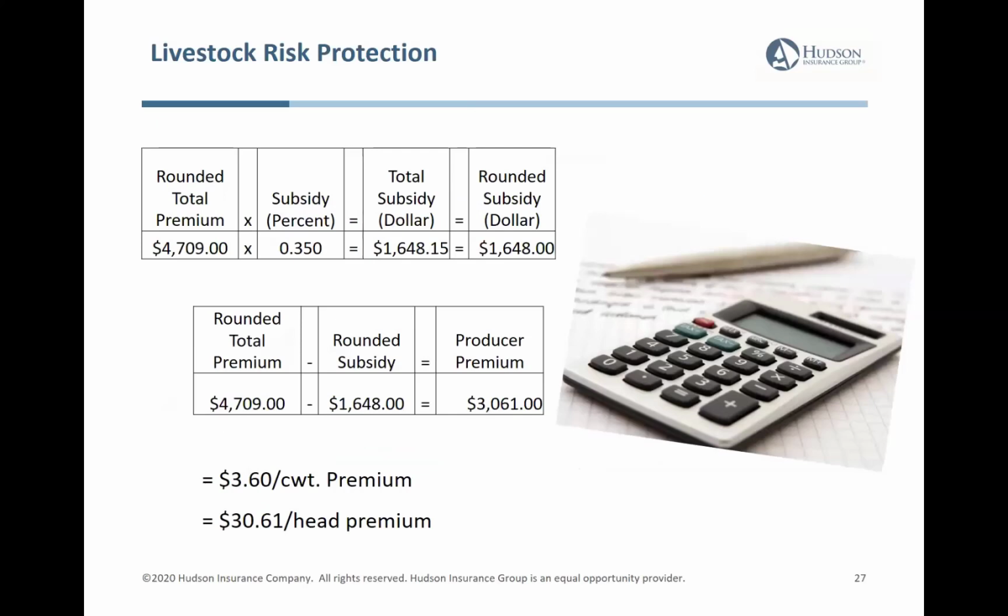We'll subtract out our subsidy, so we know that that's 35%. So 4709 times the 35% rounded subsidy equals 1648. 4709 minus the subsidy, we have the producer premium. This is what you as a producer would have to pay for this coverage: $3,061. Breaking that down to a per head basis for 100 head would be $30.61, or $3.60 per hundredweight.